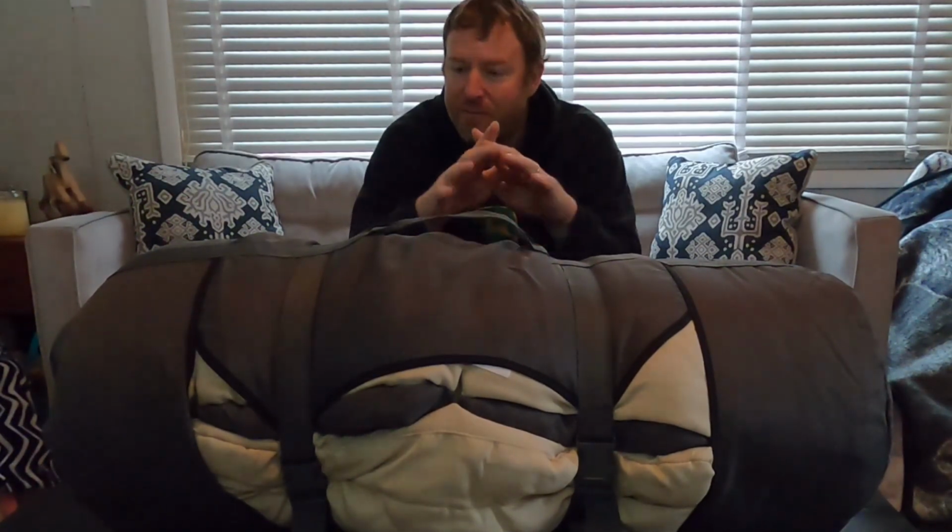I don't know how you sleep, but I like to toss and turn. I'm on my back, side, rolling around, just trying anything to get comfortable. And the mummy bag, it does work. It keeps you somewhat warm, but I like to move around. And sitting in a mummy bag, it's not working for me. So we did a little upgrade.